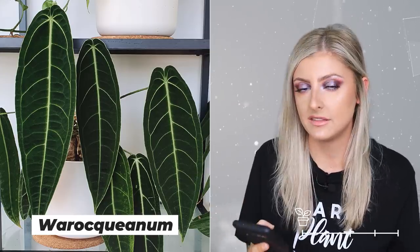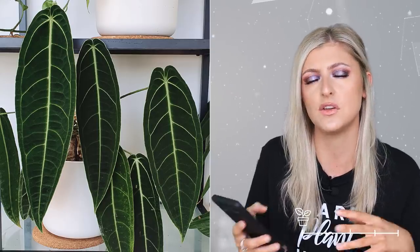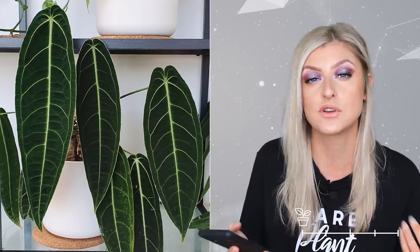So it goes without saying that these plants actually used to be extremely rare, and I mean extremely rare, back in 2019, before the rare plant boom kind of kicked off. These were not found. Very few people had them. Obviously, I think a few people had them in Florida and stuff. They weren't really seen over here where I am, in UK, in Europe. I'm not saying they didn't exist. I'm just saying there was hardly any of them. They're very, very difficult to care for.